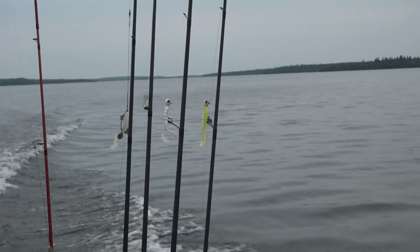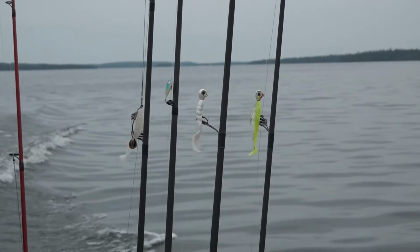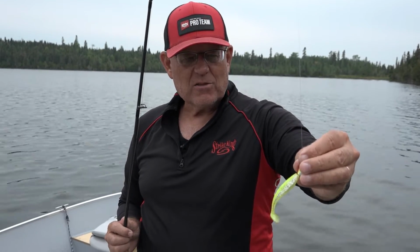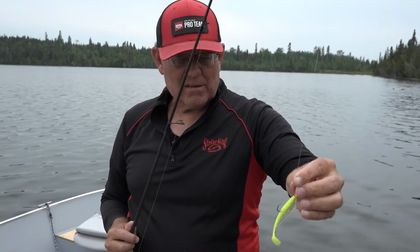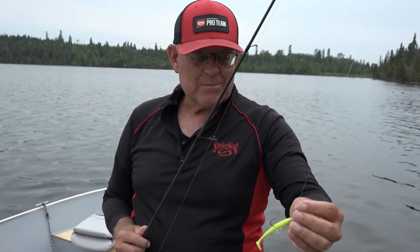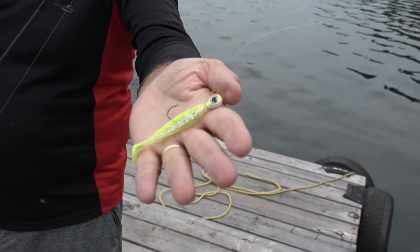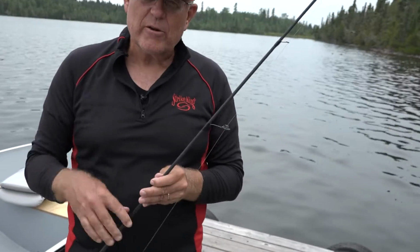When I was just dragging, I was using, again, the new Salmo products. This chartreuse with that silver fleck bottom was just lights out. Whether it was this or the paddle tail or the split tail, didn't seem to matter. I just paired it with a colorful jig head. This one was 1/8 ounce. This seemed to get lots of bites in that shallower water, that 8 to 10 feet.